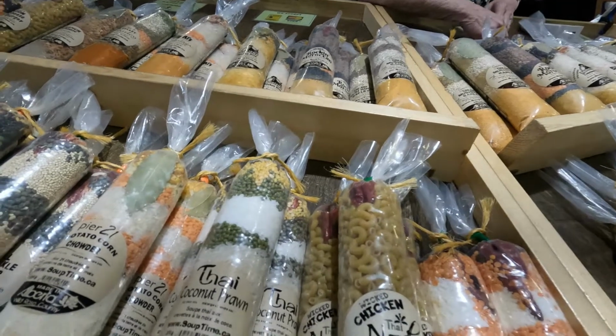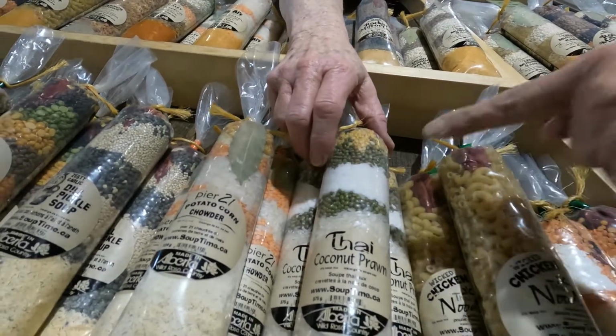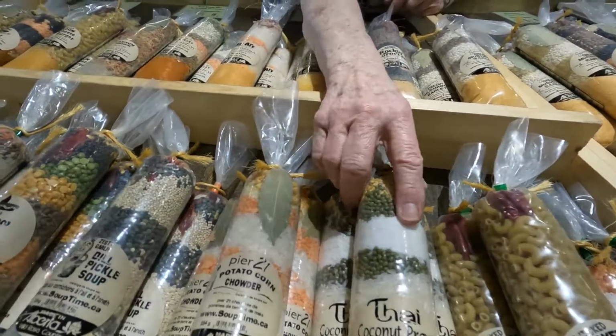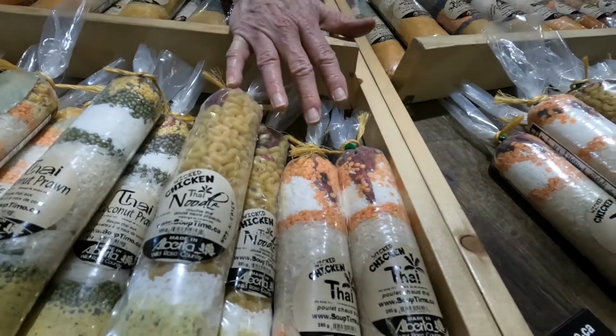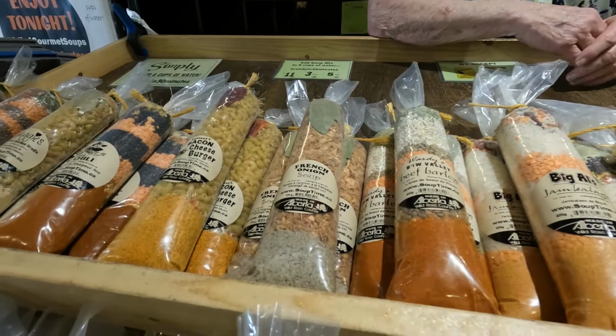So for this one, do you need coconut for the coconut prawn? The coconut's all in there. And its instruction is behind it. Yes, and this is delicious. This is our best seller, but it's too spicy for me. But it is honestly our best seller.